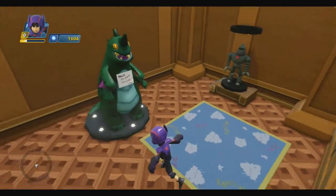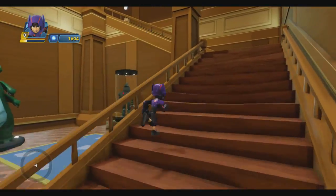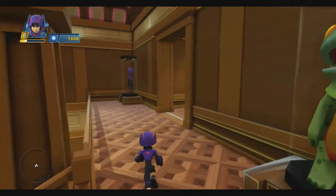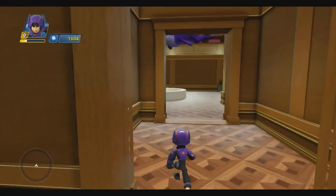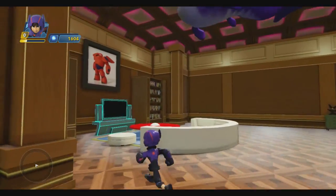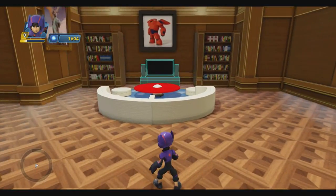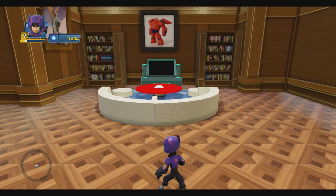Cool. So we started our work on the Big Hero 6 Lair Lounge Hangout. I'm not going to talk to Miss Piggy. So we got our stereo area, we've got our bedroom slash lounge. And yeah, we'll come back to this in a future episode.